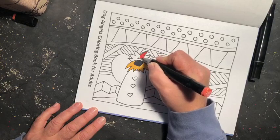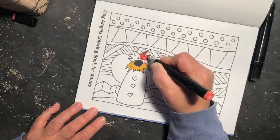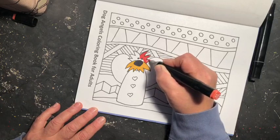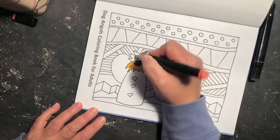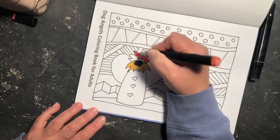Imagine having a dog that had these colors. That would be hysterical, actually. But please don't color your dog's hair to make him these colors. You know, we don't want to do that to our doggies. But it would be funny if dogs actually came in colors like this. You know what? More people would own dogs if they were pink.